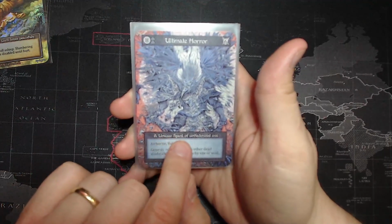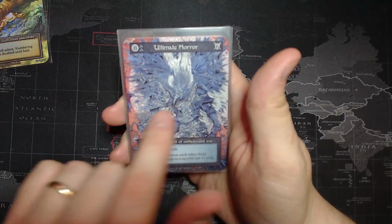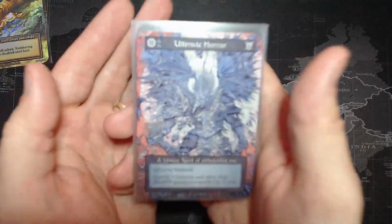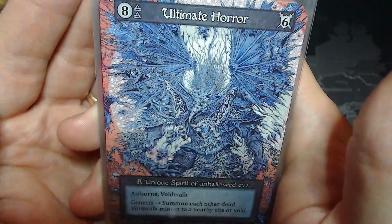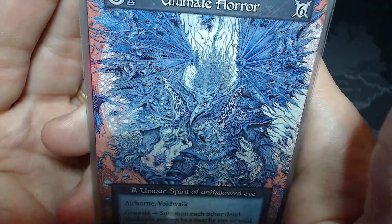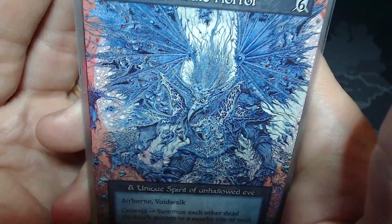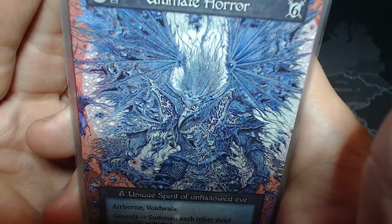So a unique spirit. It's kind of like a bird face here, like a crow. You've got several other faces hidden within the artwork. Let me see if it'll zoom in here. Yes, it does. Just for a moment here. All right, there you guys go. Look at that. Even in the top left on the wing there, you've got eyes and mouths and all kinds of cool stuff, even on the wings.